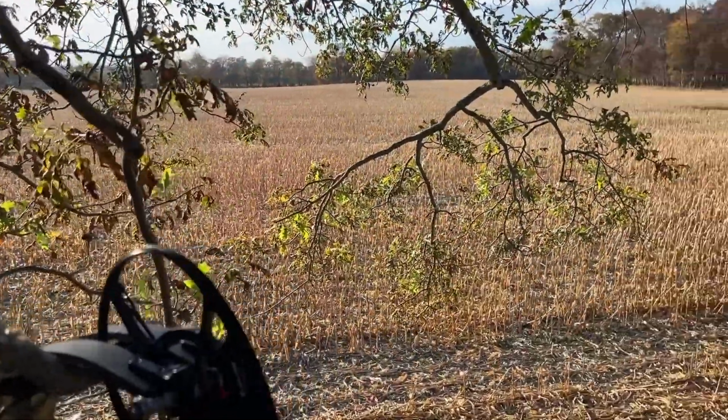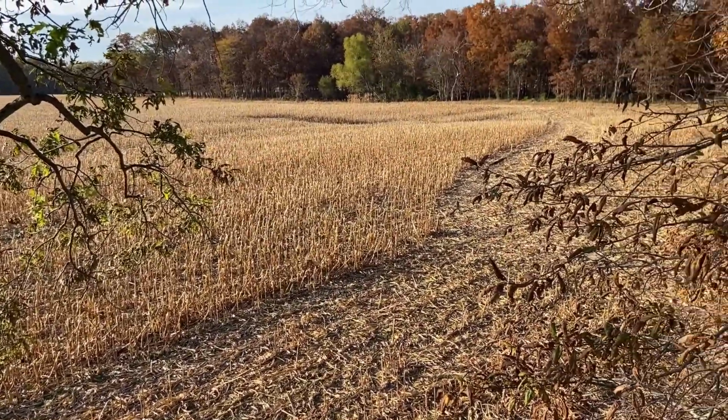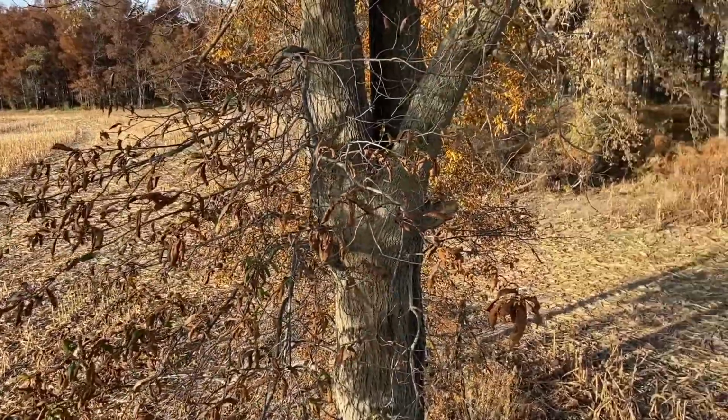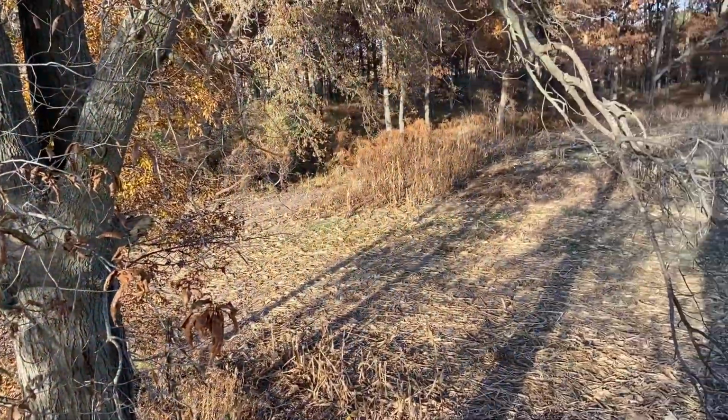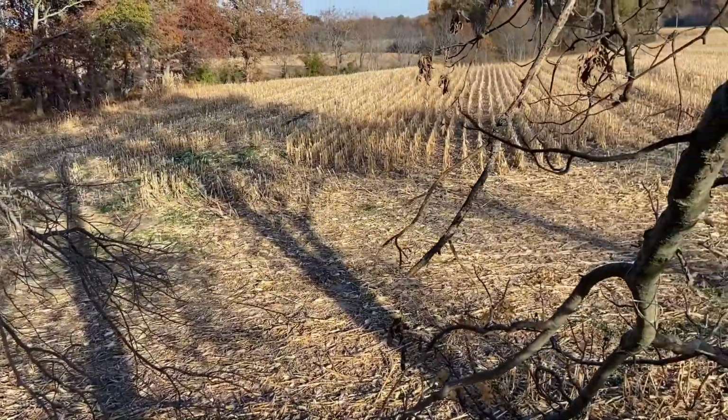I'm set up on a fence row on the south side of what is potentially bedding. Occasionally they'll bed in that. I'm not sure that they are yet. There's still quite a bit of corn to the south of us, so I think they're hanging around it a little bit. We'll see. Don't have incredibly high expectations for tonight, but it is October 29th, so it's a good time of year to be in the stand, even if it is 70 degrees. We'll get settled in here, and if anything comes by, I'll show it to you.